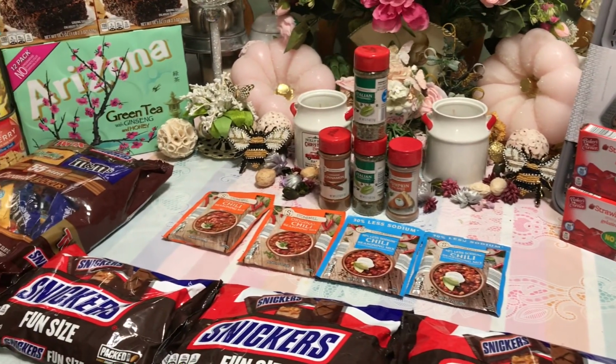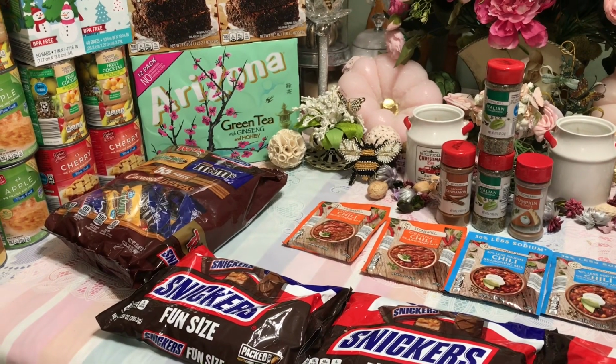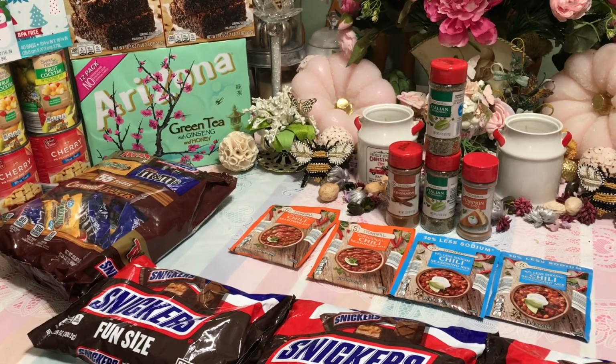And do make sure you rotate your pantry. I did have some waste in my pantry. And I can't say I will have zero in the pantry because I have so much. But I know I'm going to have zero in the freezer because I'm not going to let it build up so much.